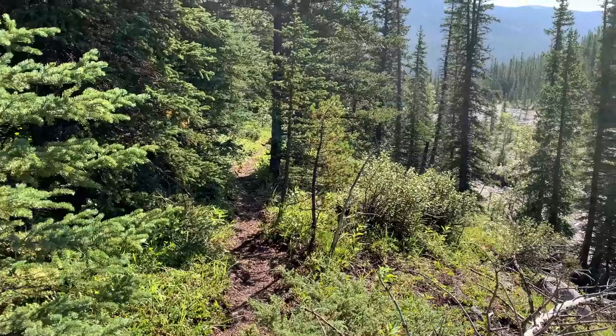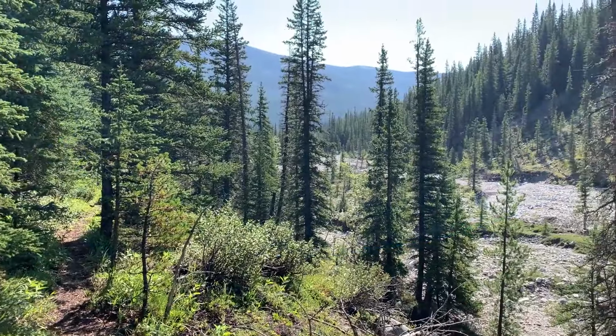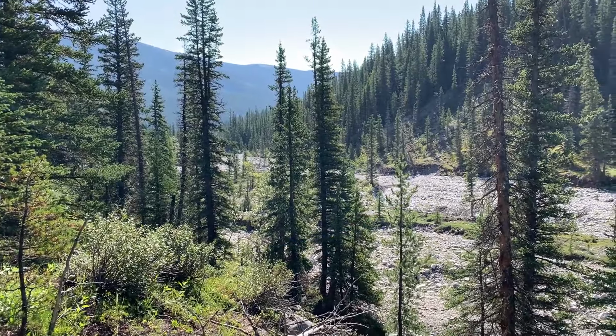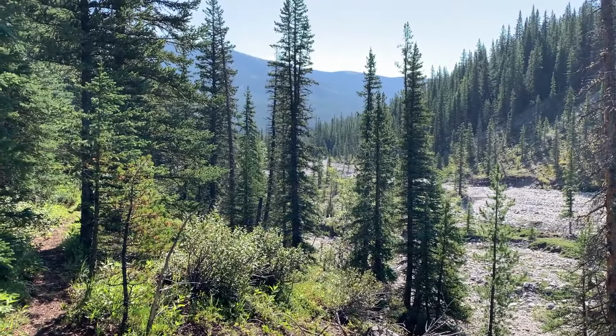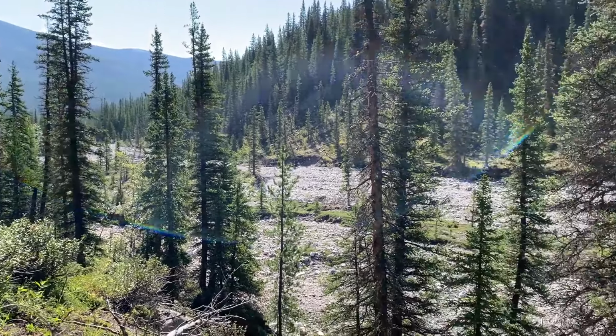Still on excellent trail, and the stony creek bed. The fire road's just out there, so we're super close, a couple hundred more meters.